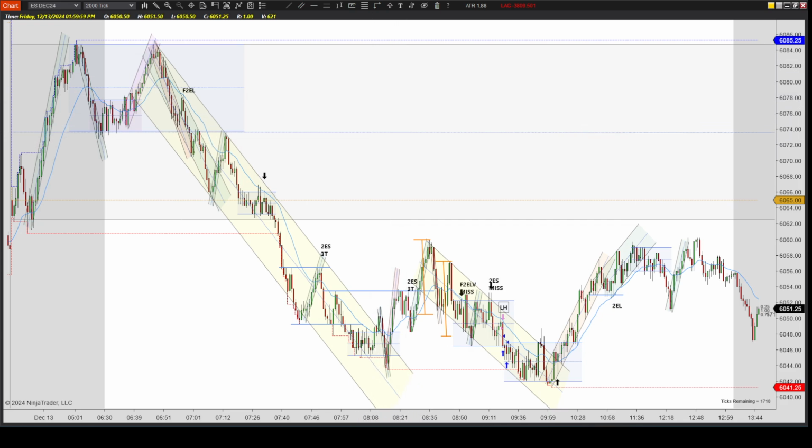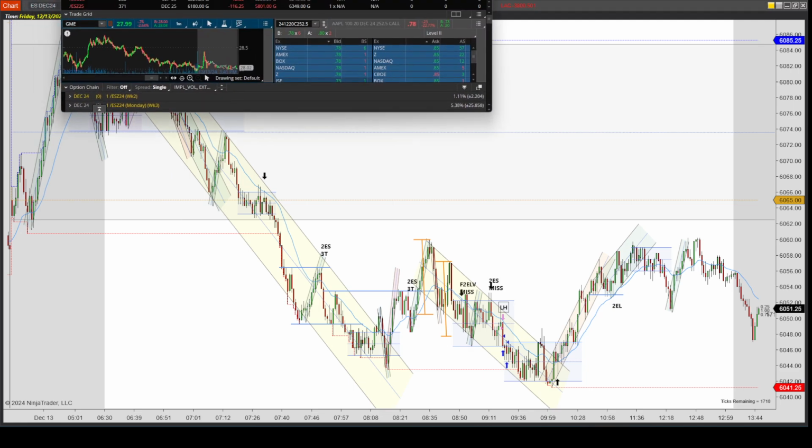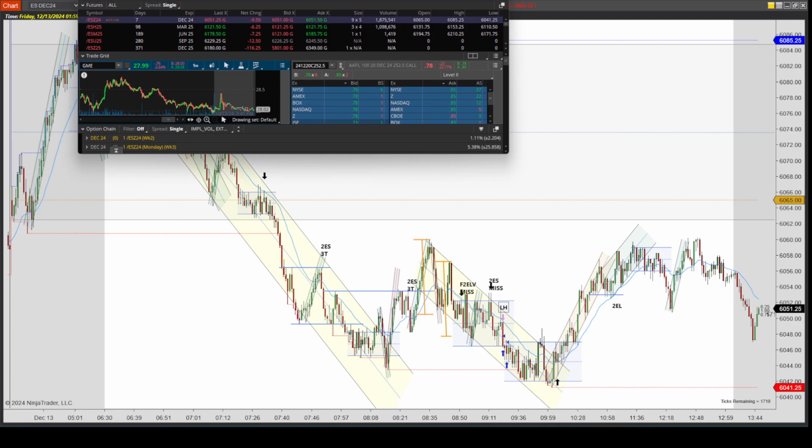On top of that, I'm going to drag this down. This is from Thinkorswim. You can see that the ES Z24 contracts are expiring in 7 days. So next Friday, they're going to expire. So there's more volume starting to migrate to the next contract, which is the H25.